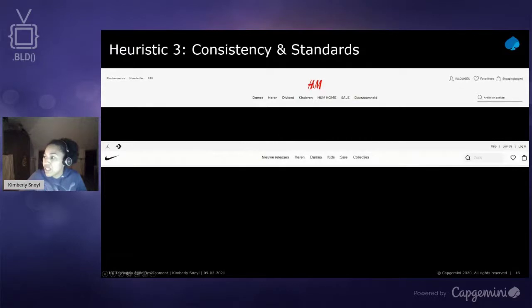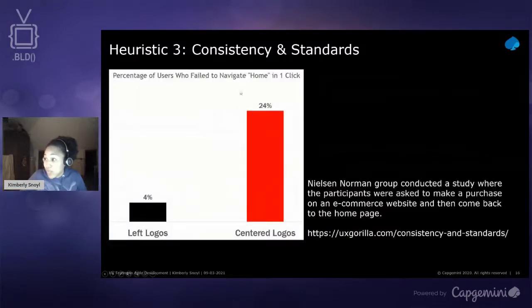A third heuristic: consistency and standards. You see here that the home button is usually, or in this case the logo button, is usually on the left hand side of the website. H&M does it in the center, but Nielsen and Norman did a study where the participants were asked to make a purchase on an e-commerce website and then come back to the home page. And when the home button is on the left side, 4% made a mistake, or they couldn't find the home page. And when it's centered like H&M does, 24% couldn't find the home page. So that's quite a difference, 20%.